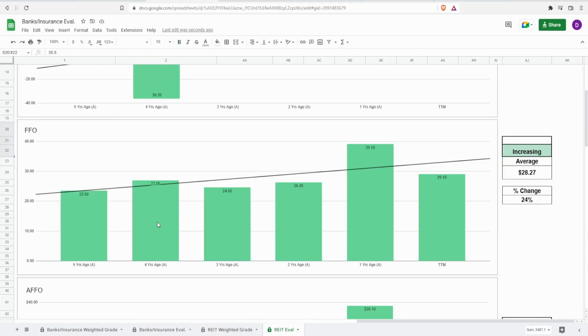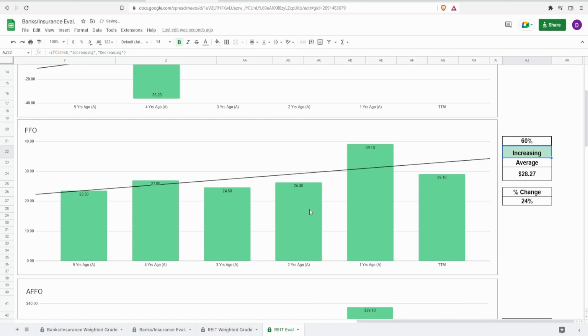Now let's take a look at the FFO. We got 5 years ago $23.5 million to today $29.1 million. Guys, that is an increase of 24% with a 5-year average, including this year, of $28.27 million. So it's actually fairly good. And if we take a look at this graph, you can see that it is trending upwards. It's not consistently trending upwards, but it is still fairly consistent. So for this, I'm going to give it a fairly decent grade at around, I would say, a 60% or so, just because of the fact that it is still at least increasing year over year.